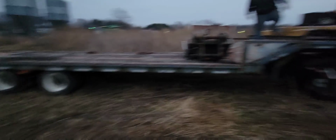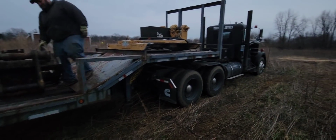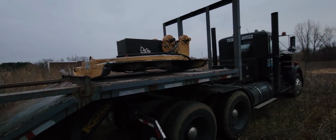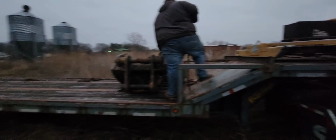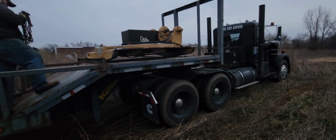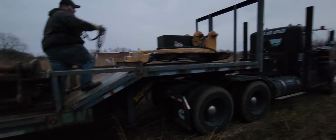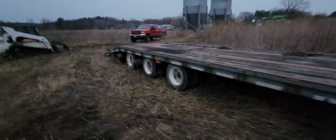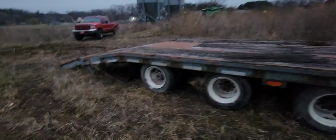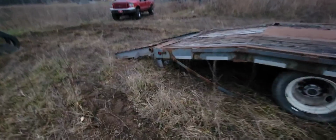Well, we're up here at the trailer now. We got the mower off. It fits up there real nice. That's fantastic. I like the way it sits up there. So now we just got to get the grapples off of here. But anyways, this is the new trailer that we picked up. It's a 2006 Coffin. Nice trailer. I like it. Get quite a bit of stuff on it. It's nice and wide. Got some real nice ramps on it.